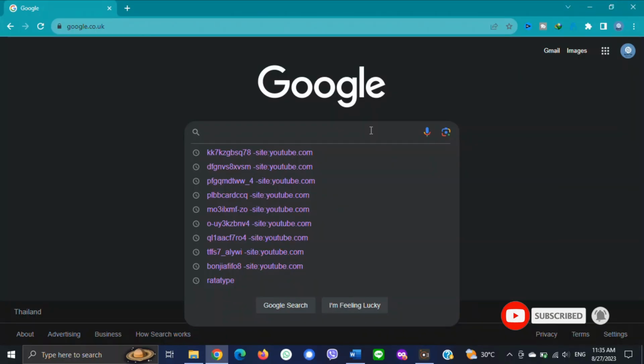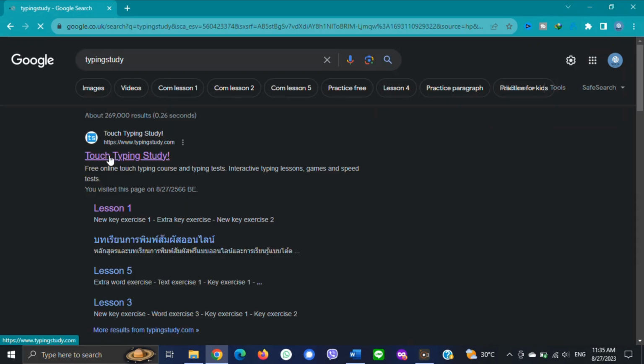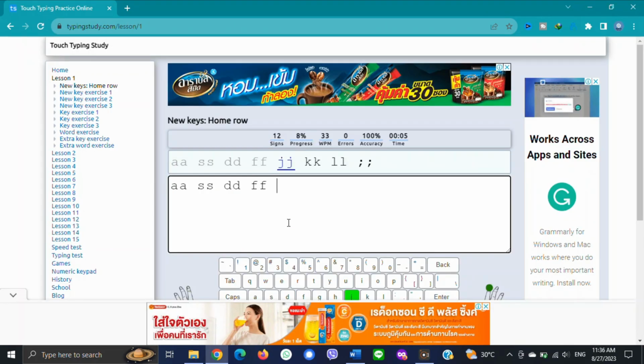Number 2. Go to Google, write Typing Study. Press enter. Click on Task Typing Study. Click on Start Typing. So here now you can type.